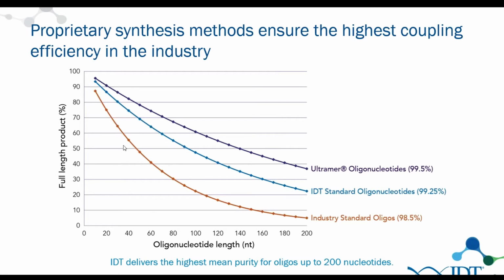Now, how should you interpret these coupling efficiencies? When you make sequences of about 10 or 20 bases, you see here the full-length product over the oligonucleotide length. For a 20-mer with industry standard coupling efficiency, you would have on average around 75% correct sequences. The other 25% are truncated products. With our synthesis platform, we're still higher than 85%.